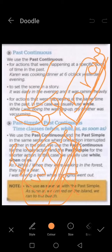Kalau ada dua action dalam satu ayat itu, okay, kalau macam kamu tiba-tiba buat sesuatu, kamu tengah buat sesuatu, tengah buat sesuatu, yang action tengah itu perlu tambah ing. Tetapi yang kamu tengah buat dikacau oleh action lain. Okay, dikacau oleh action lain, action yang mengacau action kamu itu, action itu perlu tambah ed atau d ataupun irregular verb. Maksudnya dia guna past simple punya teori.